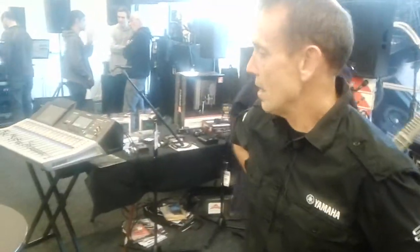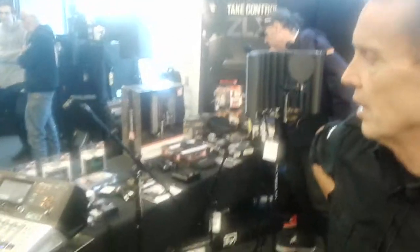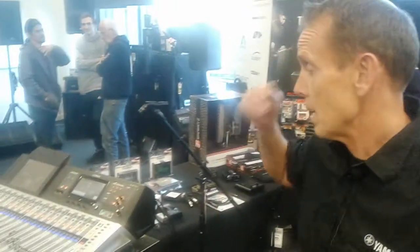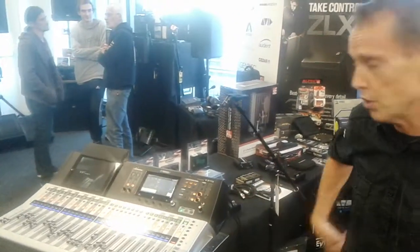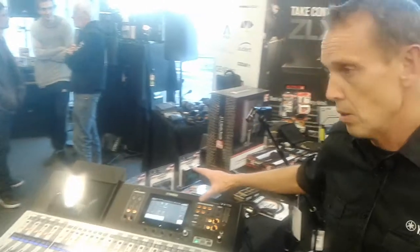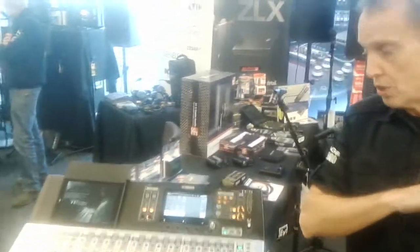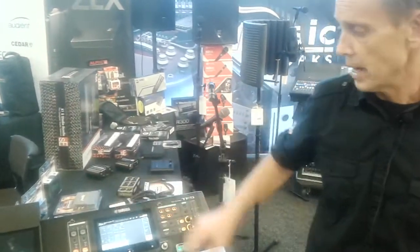If you compare that with the TF5 over here, the TF is actually the larger of the family of 3 TF consoles available from Yamaha. It's a rather different concept. So instead of having quite as many knobs and tactile controls, it's very much screen-based.